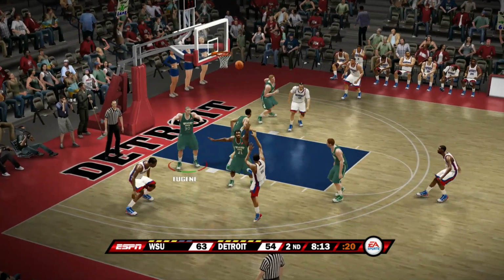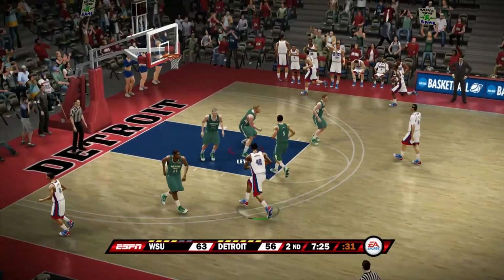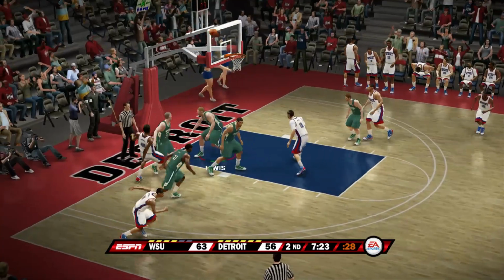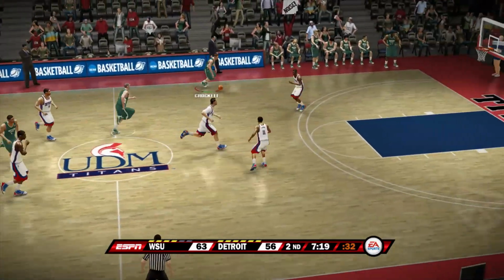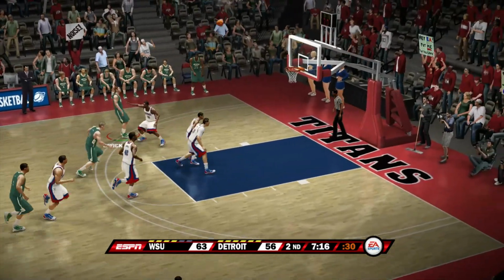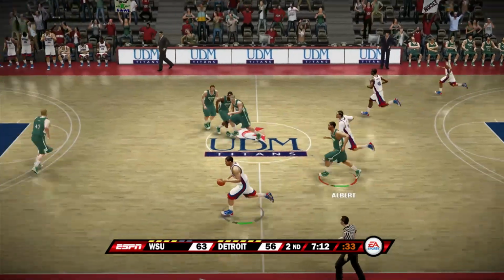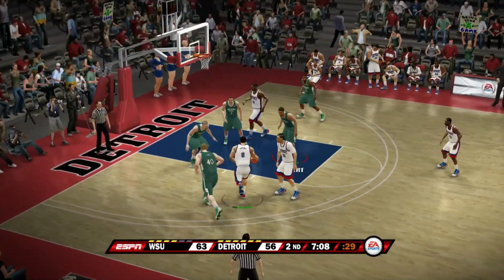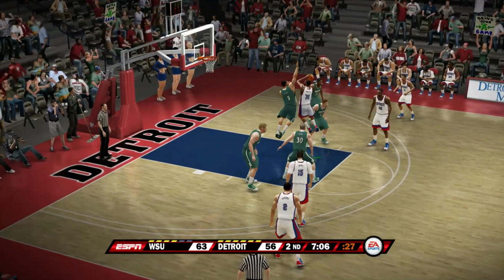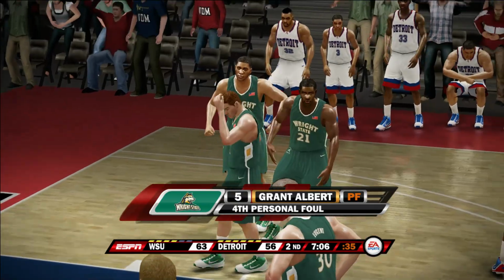As now Detroit with the pull-up. That is a nice fadeaway, Kobe-like. Rest in peace, Kobe. As now Wright State, they have the ball. We're going to bring it to Nathan Crotchet. He's going to pull up from deep, and unfortunately, it bounces around everywhere but inside the bucket. So now Detroit is bringing the ball up, and we go into the paint, and they're able to draw the foul on us, and there's Greg Albert. He already has his 4th foul.